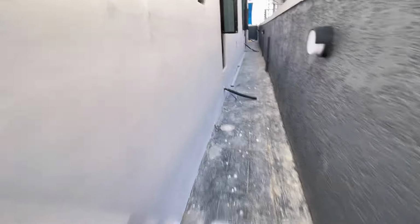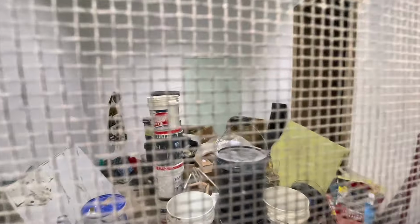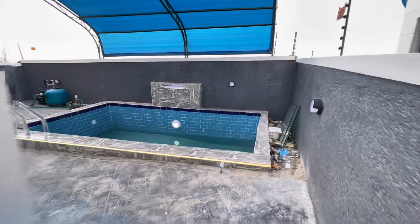And this house has one of the best and the biggest BQ, which if you like, you can even rent it out because it is massive. Okay, it's massive. Let me show you from here. It's very big. This is the borehole water. It's very big, guys. Okay. Then this is the exit, the kitchen exit. Then this is the pool area, guys.